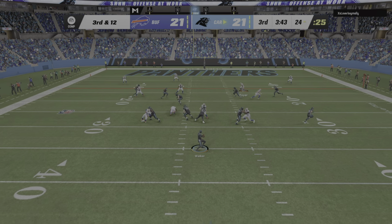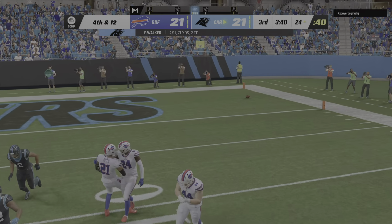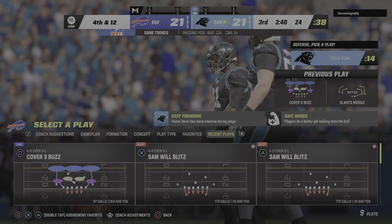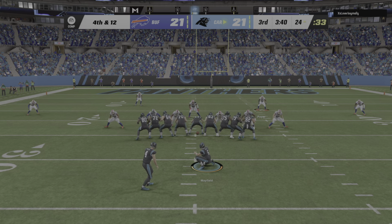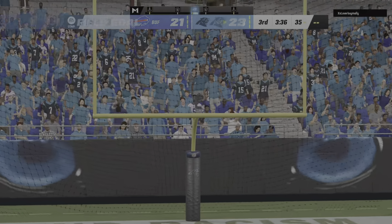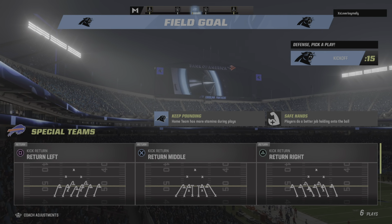Walker from the gun on third down. And that will be incomplete. Coverage was awfully tight there on third down. They actually closed off all the passing lanes, forcing the incompletion and bringing up fourth down. This is up and good from Pinheiro. And with it, they'll take the lead at 24-21.